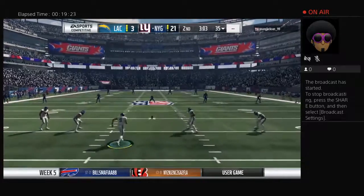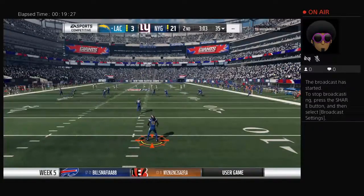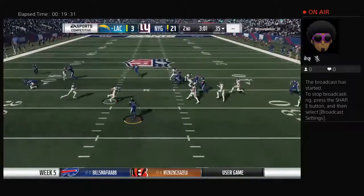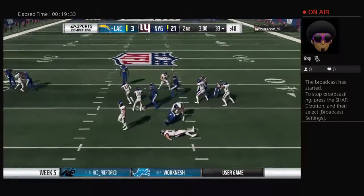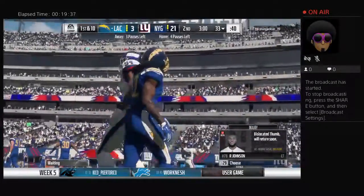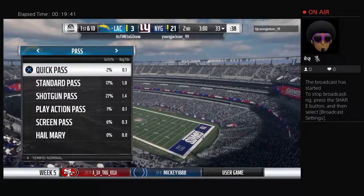Now the punter Dixon out to kick it off. This one taken just inside the 10. And a good effort on the return there. Gets him across the 30 to the 33-yard line. And now out on the field, here comes Los Angeles.